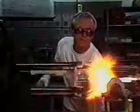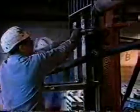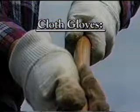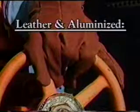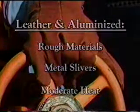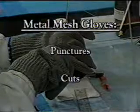Your hands and fingers are essential to your work. Treat them kindly. Protect them with gloves. There's a perfect type for every situation. Cloth gloves are good for jobs involving light labor. They protect you from dirt, splinters, and abrasions. More protection is found in leather and aluminized gloves. They're effective against rough materials and metal slivers, as well as moderate heat. Metal mesh gloves shield your hands against punctures and cuts.